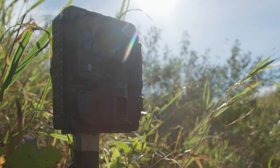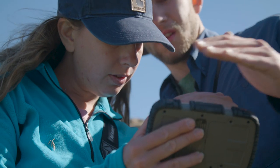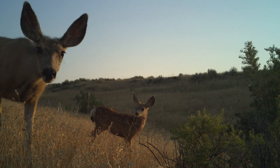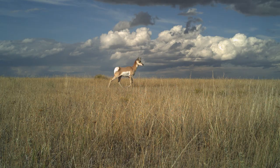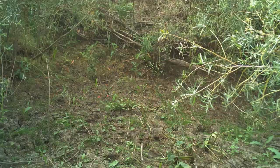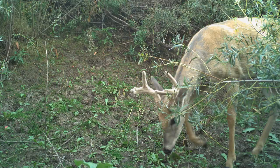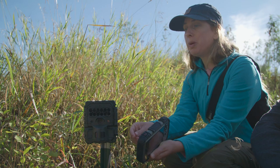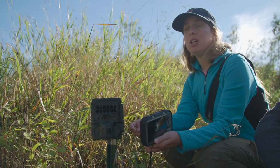This is just a tiny camera. It has just a few batteries. It can last a month in the field. And the camera only triggers when something's walking in front of it. So we know their exact activity times. Are they active at night or day? Where do they prefer to move across? And we're not disturbing the wildlife. So that's a huge thing.